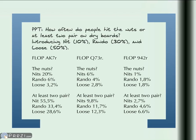I ran some stuff in Pro Poker Tools about dry boards, and just wanted to complement some of the information I gave in the last episode. So this question: how often do people hit the nuts or at least two pair on dry boards? I talk about three kinds of flops, heavy dry, average dry, and light dry, and three different ranges: the nit or three-betting range, the random or cutoff range, and the loose opponent, so a standard loose passive opponent or a button opening range.